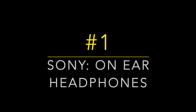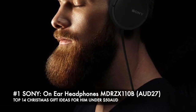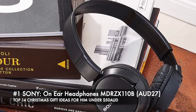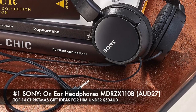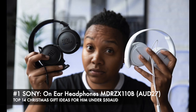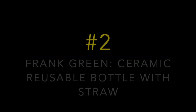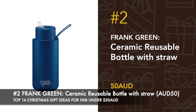Number 1. SONY On-ear headphones, AUD27. The SONY MD-RZ-X110B headphones are wired to the ear. With its 12 Hz to 22 kHz frequency response, you may hear ultra-low bass notes and crisp treble tones. With their lightweight design, portability, and padded ear pads, these headphones are an excellent travel companion, in addition to having 30mm drivers.